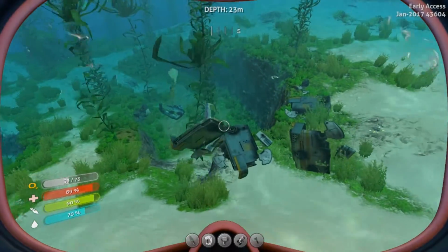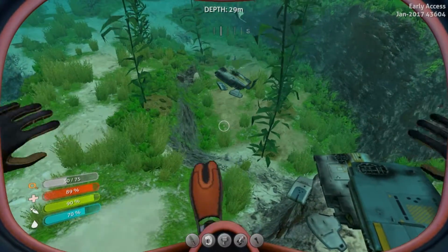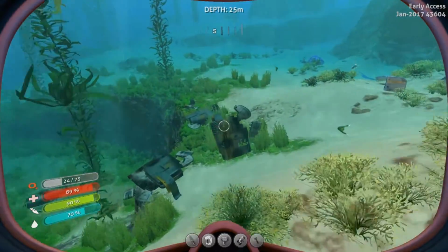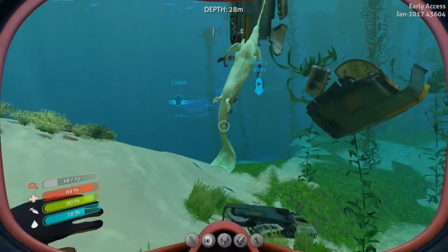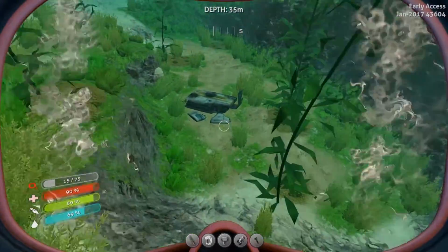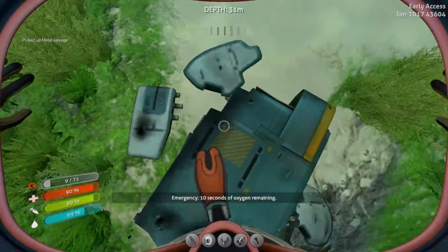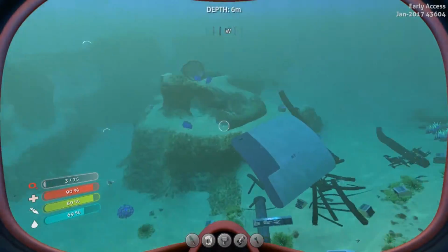So then the next day, I was just messing with it again. Try to use the Seamoth as bait. You can actually do that where you can have them try to bite the Seamoth, and sometimes when they bite it, it'll cause them to drop a tooth. That didn't work. I just tried everything I could, and then finally, I just picked up a ton of metal salvage and took it.